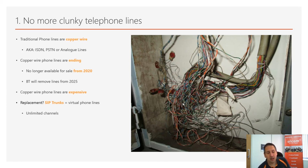Benefits of SIP trunks are that you can have unlimited channels. You pay per channel, and you can easily add on more, or take off channels as your business needs change. SIP trunks are also virtual. They can be pointed anywhere. So if you have a sudden disaster and you need to relocate your office, or you want to move offices, you can point SIP trunks anywhere.